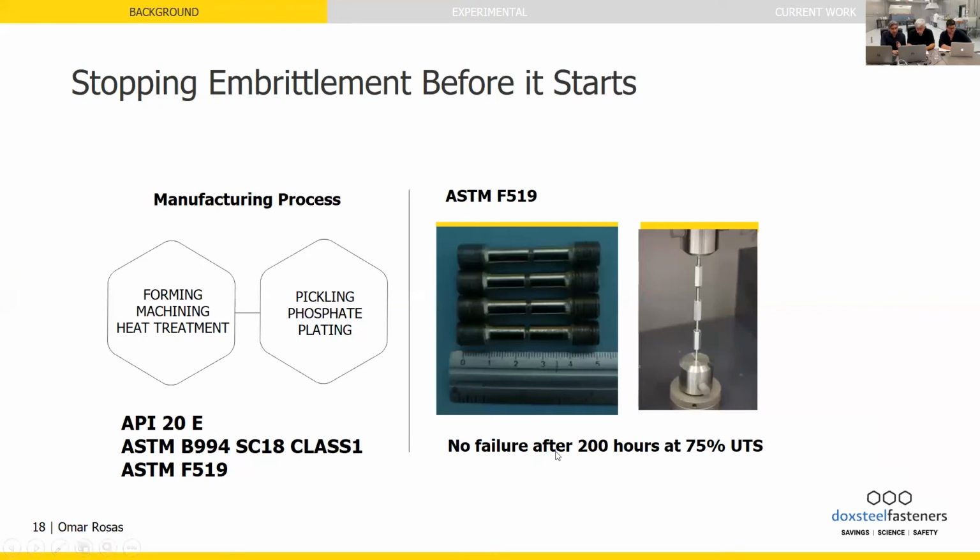So if the material breaks before the 200 hours, that means that the plating process induced hydrogen in the material. Otherwise, the material is hydrogen-free. At Doxsteel Fasteners, we do this kind of test every 30 days on all our batches. And so far, we haven't had any failure or any rejection, which proves that the nickel-cobalt plating at Doxsteel Fasteners is not inducing hydrogen. And how important is that?